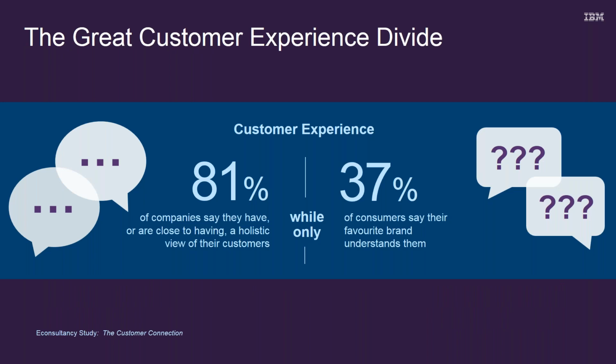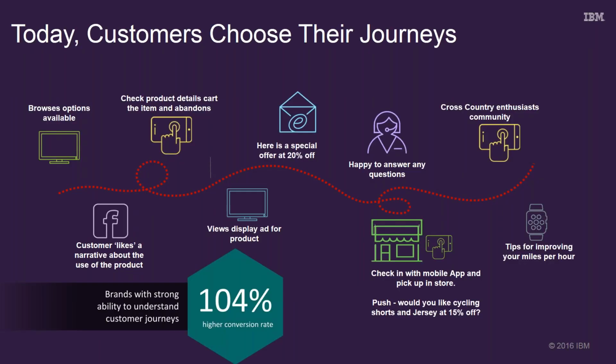Yeah, also there is a big gap. So 81% of the companies say that they think that they know all about their customers, that they have that holistic view on their customers. But only 37% of the consumers say that their favorite brand is understanding them. So there's a real gap between what we as a company think we can provide and what consumers really get in the end.